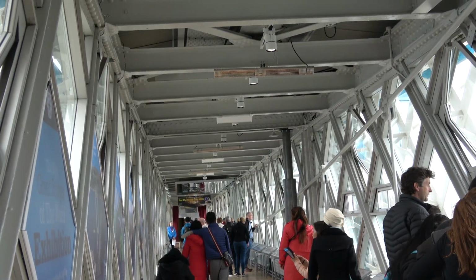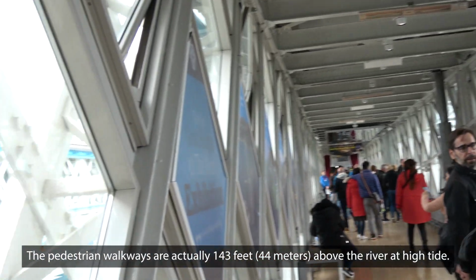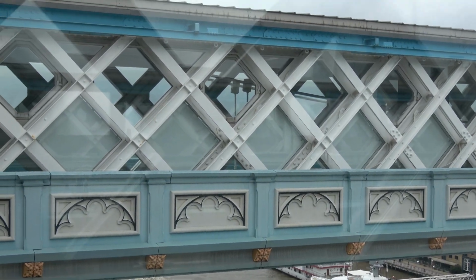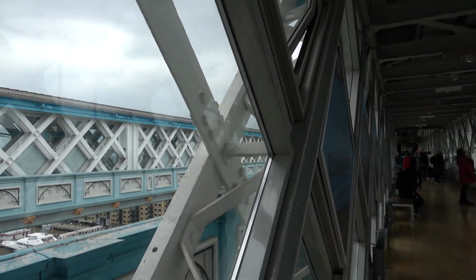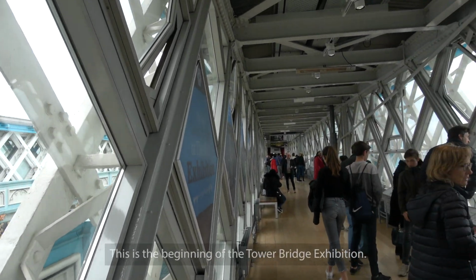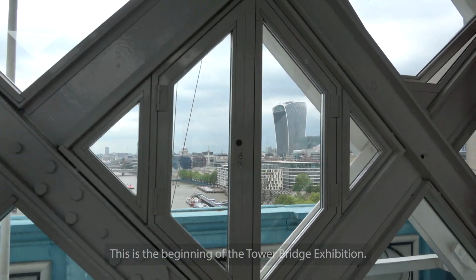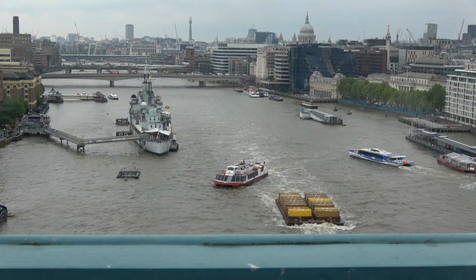We are about 100 feet up in the Tower Bridge. This is the view on one side. And then on this side, we can see the River Thames.